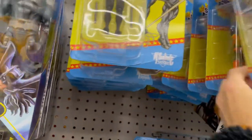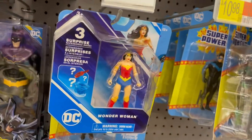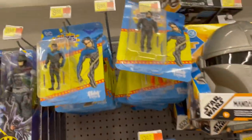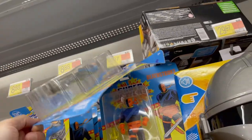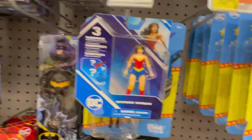Wow. Not a big selection on these McFarlane superpowers. Usually it's the same three guys. It looks like, right? Nightwing and... I mean, sometimes we're seeing him. Deathstroke, right? Sometimes Deathstroke, but mostly Nightwing and Green Lantern. That's all we're seeing.